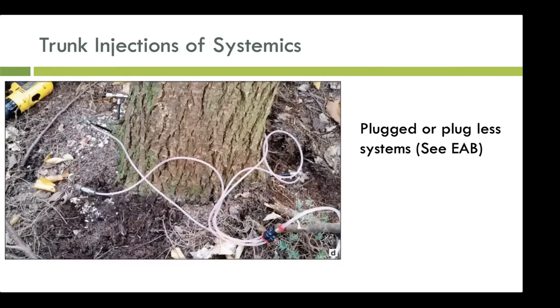This is an example of a trunk injection of a systemic insecticide. You can inject the imidacloprid into the base of the tree using either a system that has plugs or a system that does not have plugs. There are a number of systems that are available. A lot of the same systems that are used for emerald ash borer are also used for injecting hemlocks. And there are certain tricks that are involved in how you do it so that you can actually get the material up into the tree.